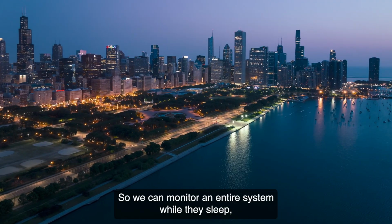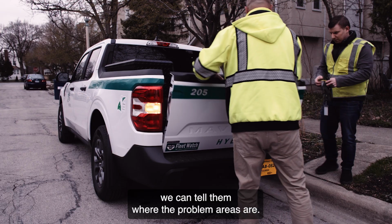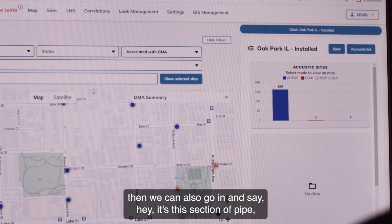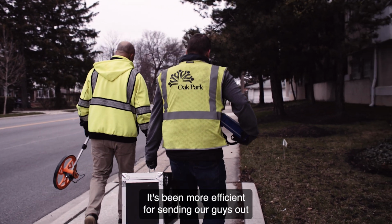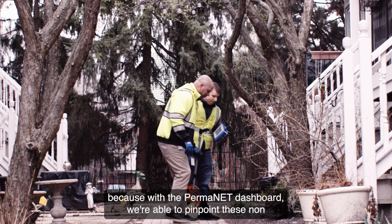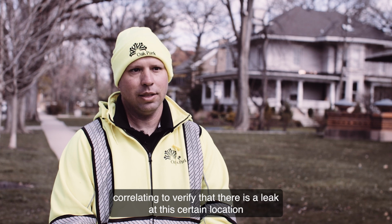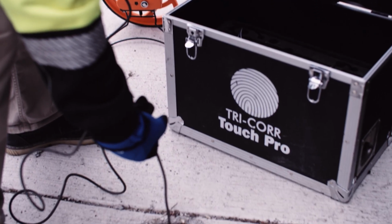So we can monitor an entire system while they sleep, and when they go to work in the morning, we can tell them where the problem areas are. Once they know where the problem areas are, then we can also go in and say, hey, it's this section of pipe, dig here. It's been more efficient for sending our guys out because with the Permanet dashboard, we're able to pinpoint these non-surfacing leaks where I could send my guys out to start correlating to verify that there is a leak at this certain location and find out where a water main break is.